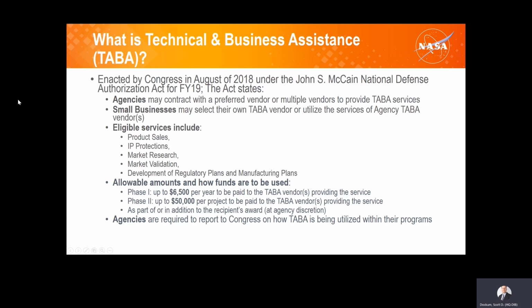What is Technical and Business Assistance, or TABA? This was enacted by Congress in August of 2018 under the John McCain National Defense Authorization Act for FY19. The act basically has the following things in it. First of all, the agencies were given a choice. They could contract, or did not have to contract, with a preferred vendor or multiple vendors to provide TABA services.